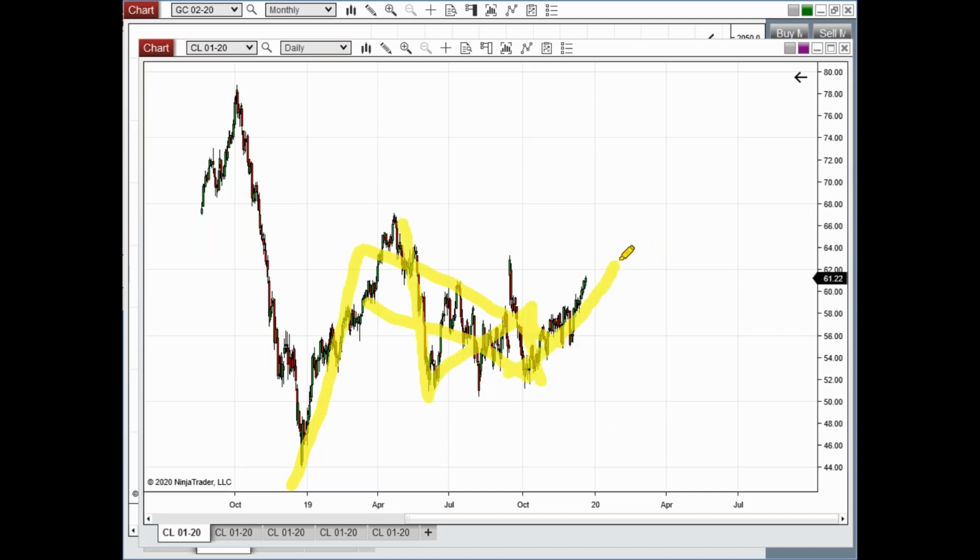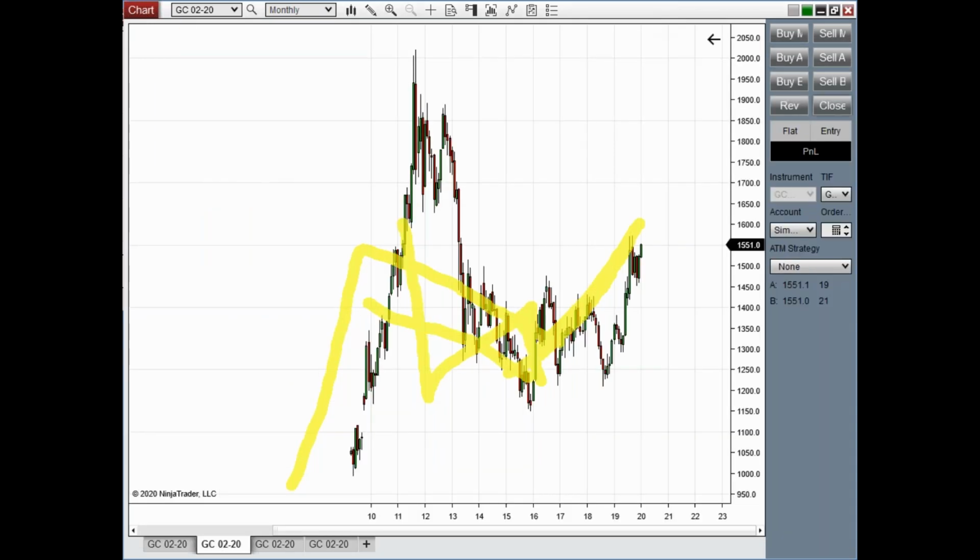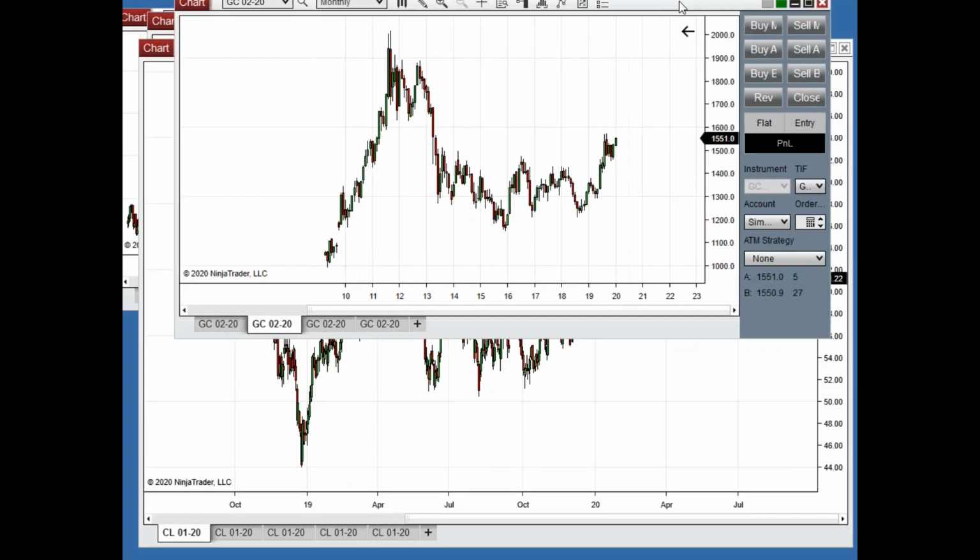So this is looking like you've got that same pattern up, which is kind of interesting because it's really similar to what we saw happening on gold on that larger time frame on the monthly here. Oops, got the wrong tool. Right in here, I'm going to clear this. And we'll make this smaller so we can kind of put this above here.